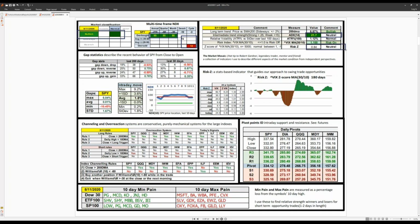Risk Z is at normal levels, so there's still the good possibility of some swing trades. And today's actual sell-off may create some conditions for buying on dip opportunities if we play it correctly. So I am now more interested in playing the long side swing trade than I was before. I'm certainly interested in playing the short side swings, given the tremendous runs of the last 10 days.